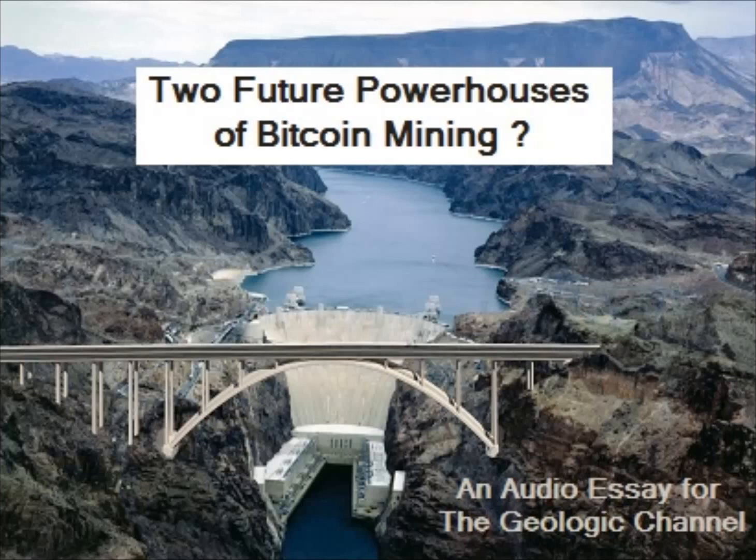Are Hong Kong, with its free market and access to the latest chips, and Iceland, with its low electricity costs and low temperatures, going to become the two powerhouses in Bitcoin mining? Maybe. It seems possible. But only time will tell. The crypto coin business is full of surprises, and there are likely to be many more.